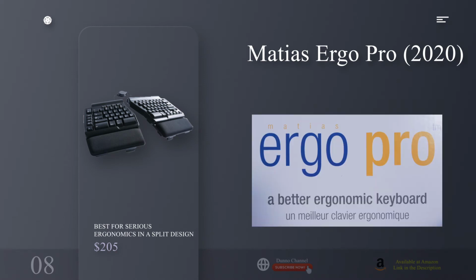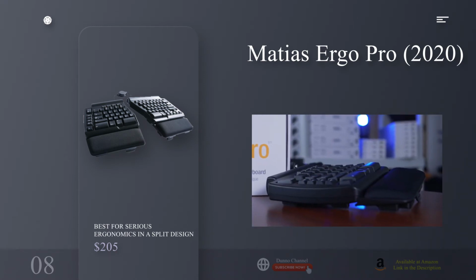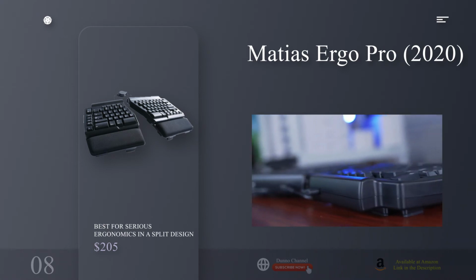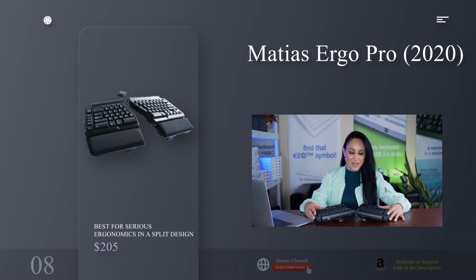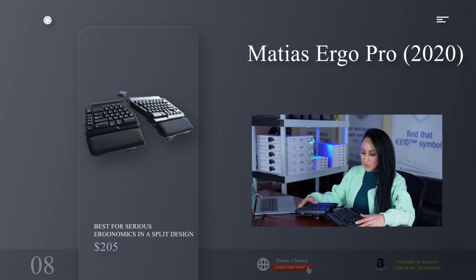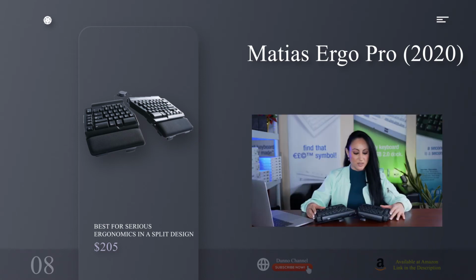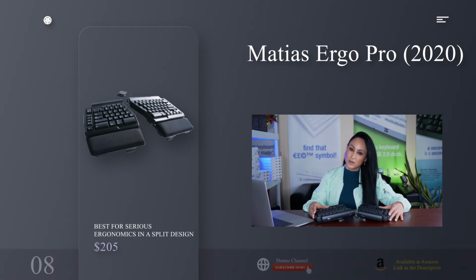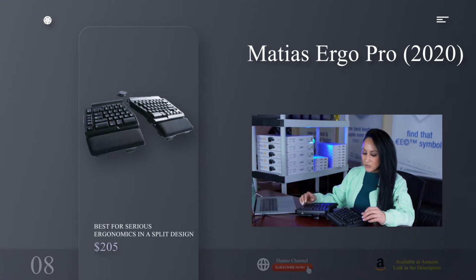Best for serious ergonomics in a split design: Matias Ergo Pro 2020. Reasons to buy. 1. Split design provides good ergonomics. 2. 3 USB pass-through ports. 3. Dedicated shortcut macro keys. 4. Built-in reverse tilt and tenting feet. 5. Retractable bridge cable. Reasons to avoid.